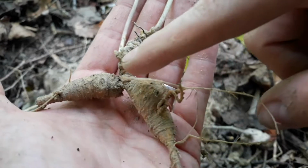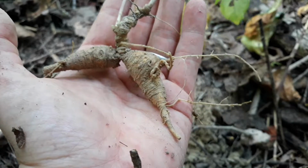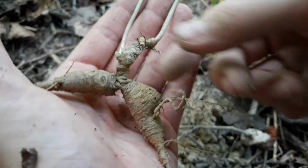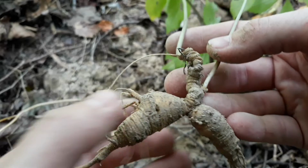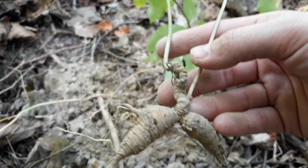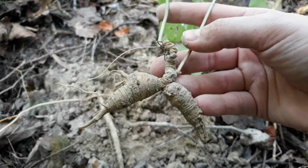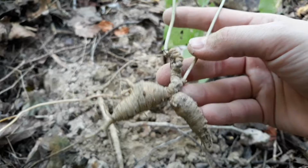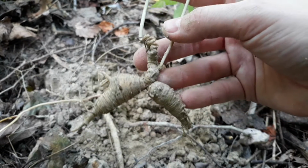And as you can tell from this rhizome stem, that is an old little ginseng plant. Fairly, anyway, quite mature. But the deal with it is it might not have been in the best soil to ensure great growth, so it may have struggled. That may be why it's not very big, but it's still a pretty good little root.